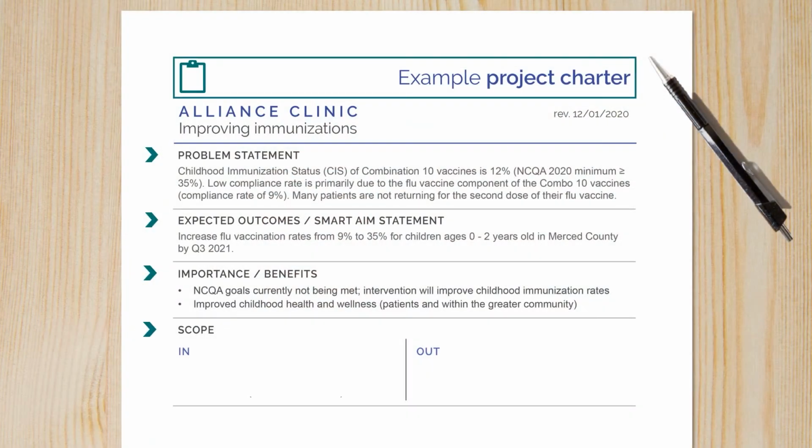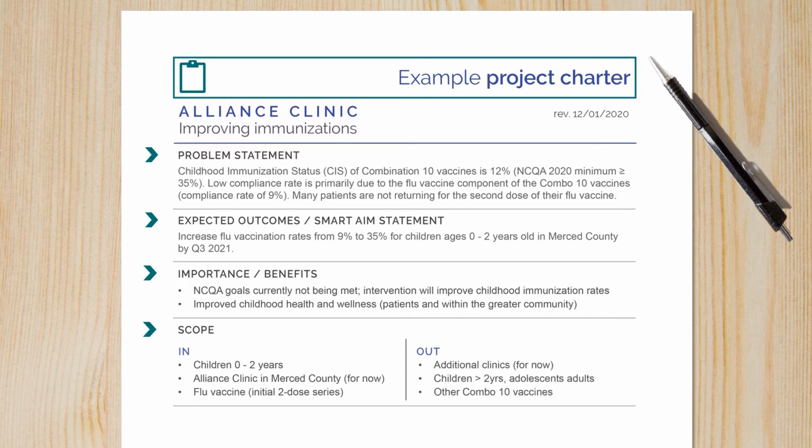Sometimes you may need to limit the scope to provide proof of concept. In this case, we could limit the scope of the intervention to just one pediatrician or even just one of your clinic sites. Once positive results have been observed, the intervention could be expanded to include additional clinicians or spread to other clinic sites.